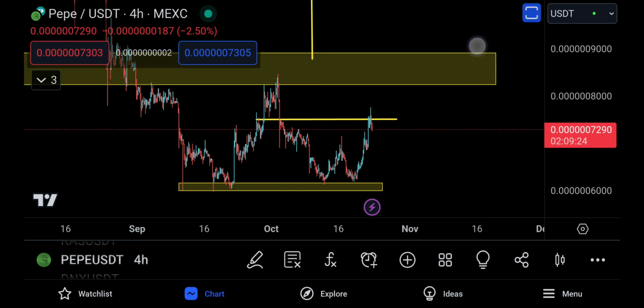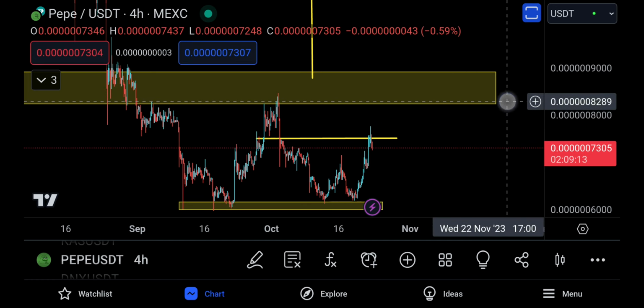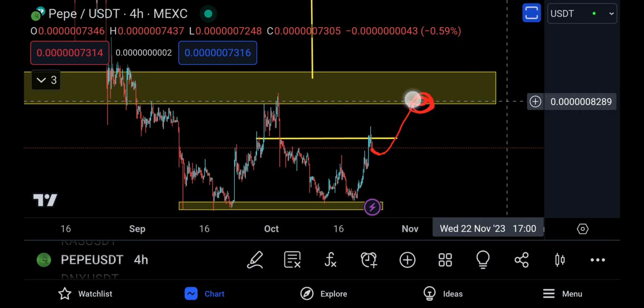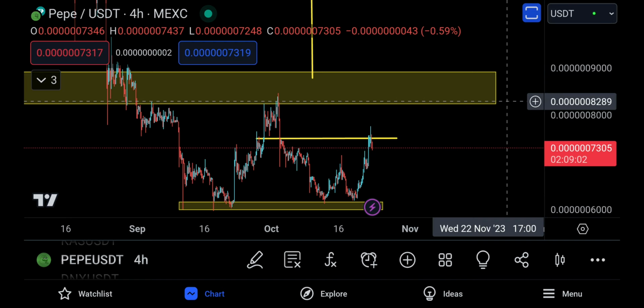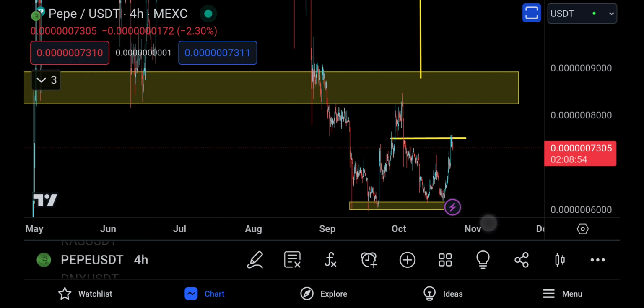The deal breaker is that if you get above the resistance itself, you have good chances to come up here. This is your next level, 8289. So you go from 7300 to 8300 right there if you end up breaking above here. Keep in mind, however, that you have this one huge double bottom, and we still need a push above here for the daily double bottom as well.